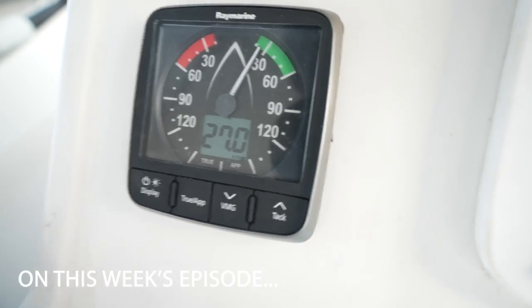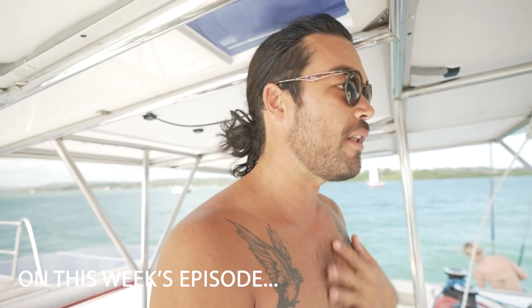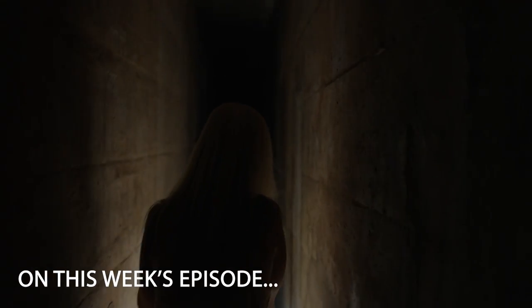I've never docked this boat in 25 knots before. So I'm super nervous. Fingers crossed everything goes well. Hey, is there an exit that way? Yeah. Go.